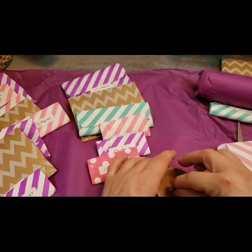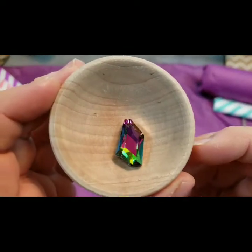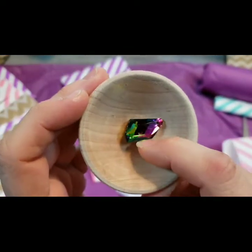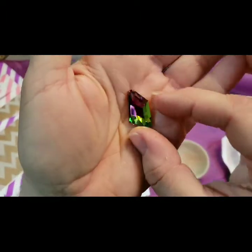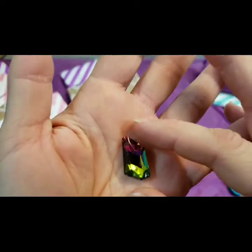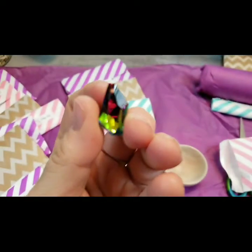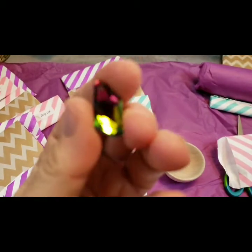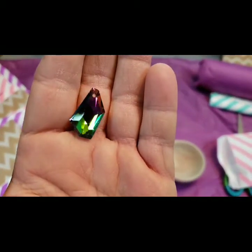Oh, it's like a Swarovski. Let's turn it upright so you can see. That's a very pretty piece. It's not hollow, you can see. Let's see if I can get a good view of it. There we go. You see the hole right there? That's where you can hang it from. That is a pretty interesting piece.